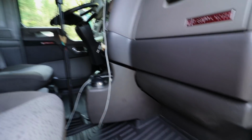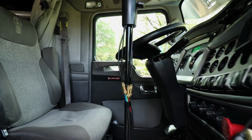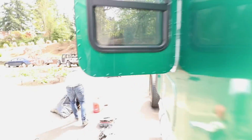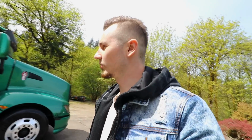So this is the interior on here, nice and clean, 13 speed. This is the truck that we are heading to right now. Should be there in like 26 hours or so, if everything goes well. That's pretty much the mission for this trip, and head home. He needs to get the cab changed, so that's what we're going to be working on.